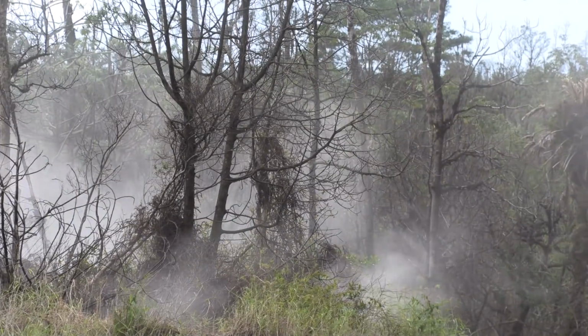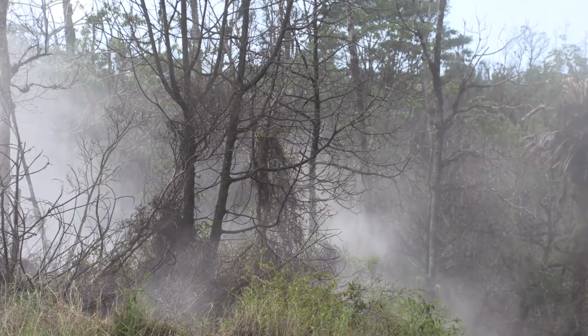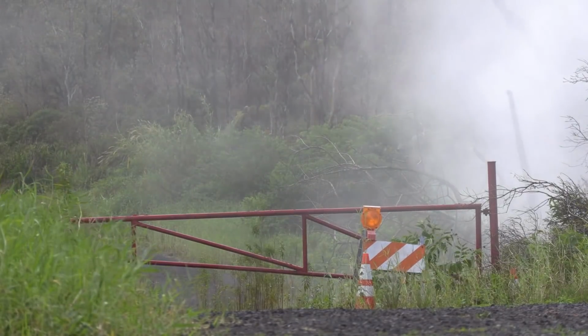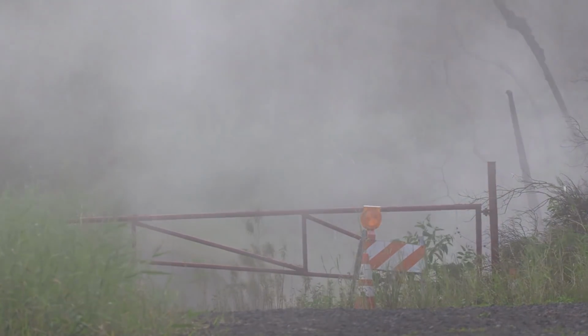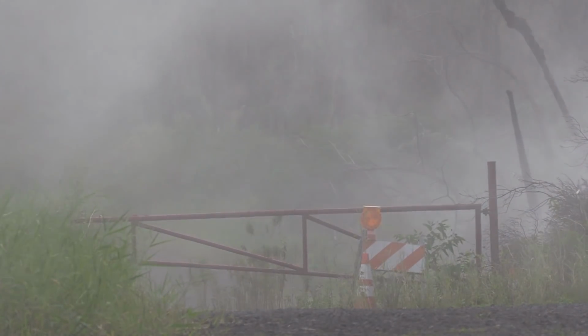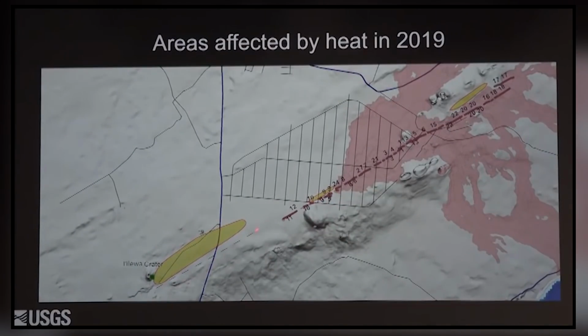And then Leilani Estates called in December and said, hey, folks next to Fissures 9 and 10 are noticing the temperatures on their property are rising. Is everything okay? And the unfortunate answer is yes, everything is okay, but here's what's happening. Well, here's the areas that are affected. This is the Ala-Ili area. This is the Leilani Estates area that was recently affected, and this is the Halekamahina area.